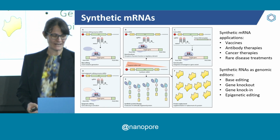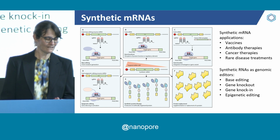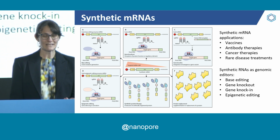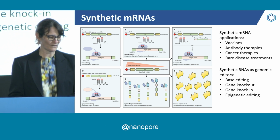So synthetic mRNAs came to the fore during the COVID-19 pandemic, which showed that they're both safe and effective and can be manufactured at a massive scale. But since then, there's been significant investment in expanding the utility of both mRNA vaccines and further therapeutics.